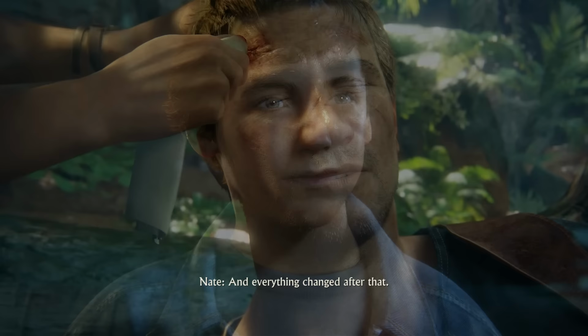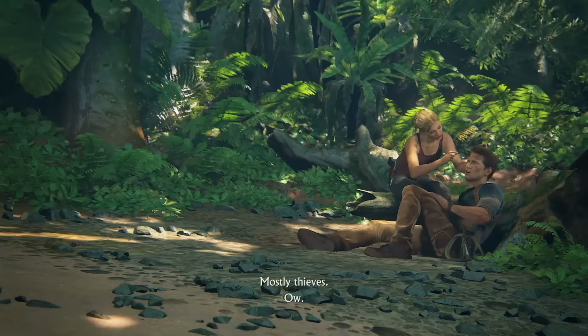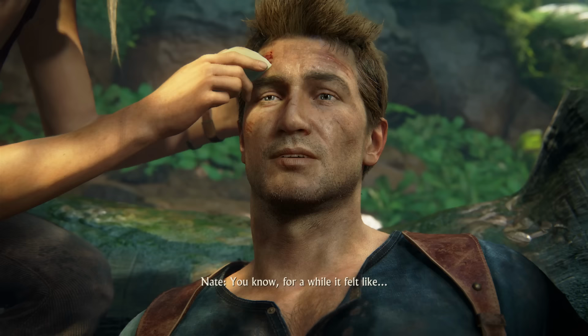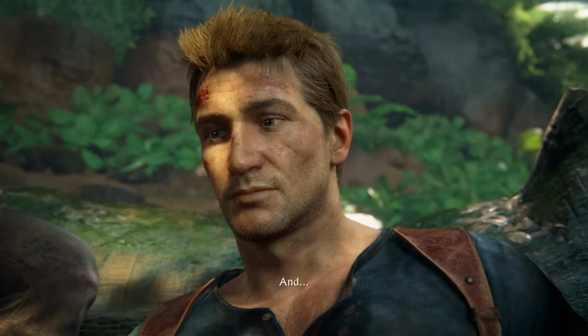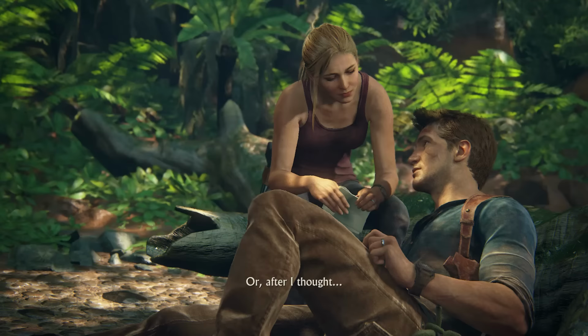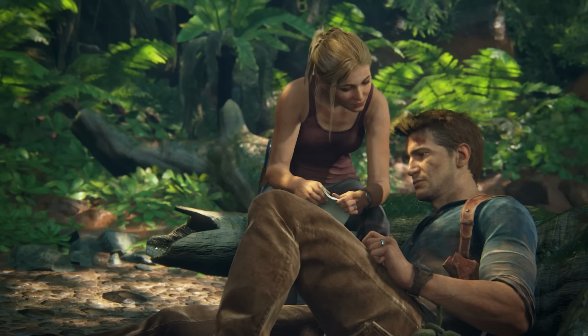Everything changed after that. We became explorers, adventurers, mostly thieves. Okay, just hold still. For a while, it felt like if we weren't taking turns going to jail, it was because we were in jail together. And after I lost him, after I thought I lost him, you didn't want to bring him back up again. Something like that.